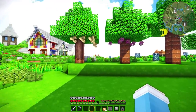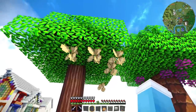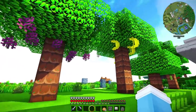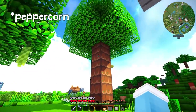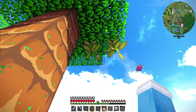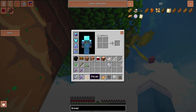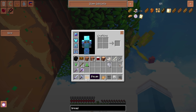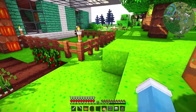And over here, we have the rest of the trees that I'm going to be using. This is the walnut tree, the date tree, the banana tree, the peppermint, I think it's peppermint tree. And this one is, what was it again? Pecan. Not sure how to pronounce it, pecan or pecan. I'm going to assume it's pecan.